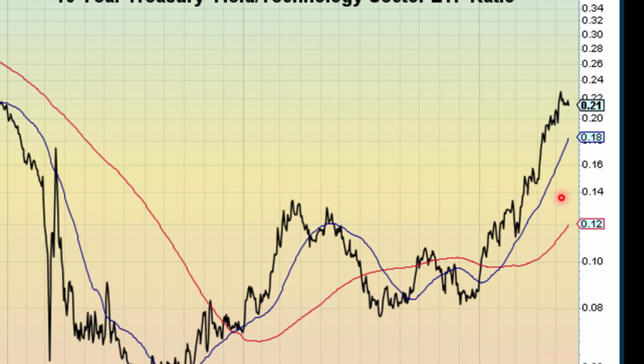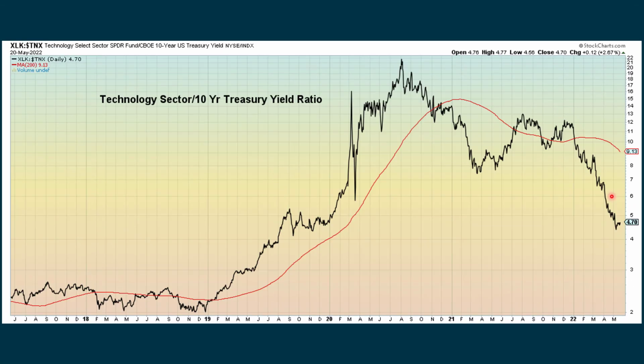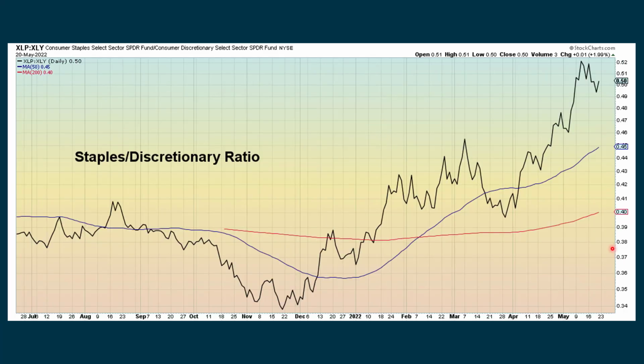Except recently, what we've been seeing, usually when interest rates are up, stocks are down, and vice versa. But over the last week or so, we've been seeing interest rates move in the same direction as stocks. This is just an inverse. This shows how tech had been doing quite well on a relative basis compared to interest rates, but going into 2022, tech has really underperformed.